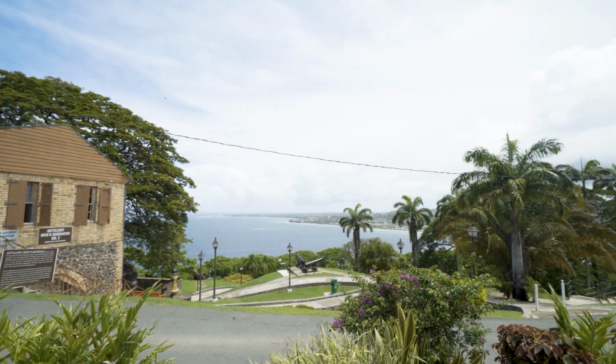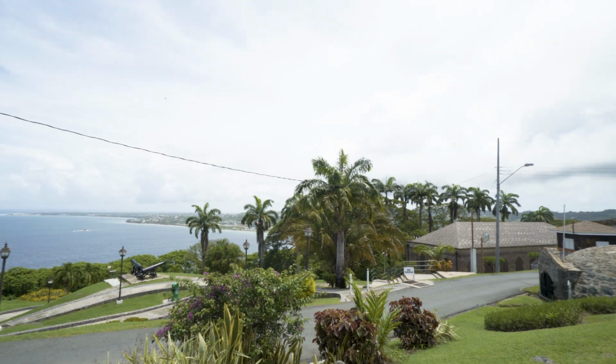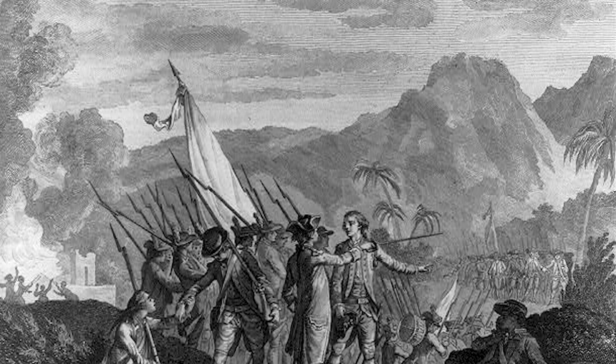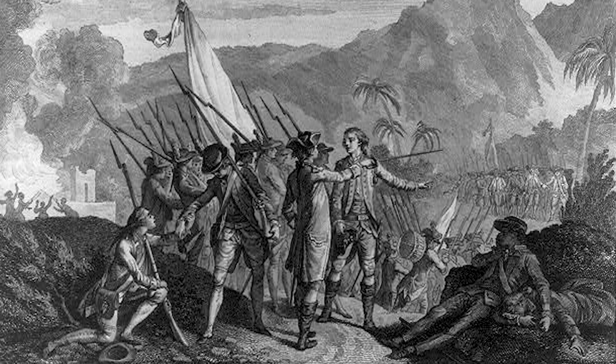Construction was started in 1771 by then Governor Macartney. Then the revolutionary activity intensified around Tobago, and so by 1779 it is not complete, but it had to be halted because of the French invasion.